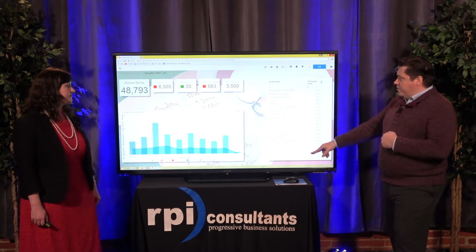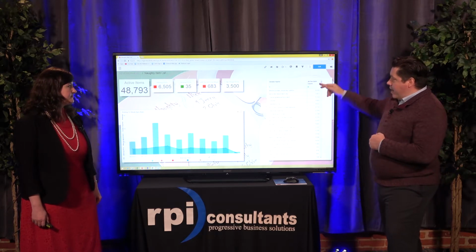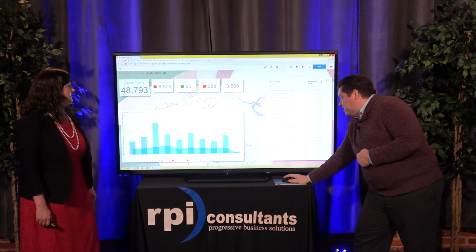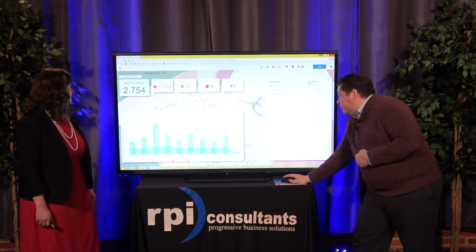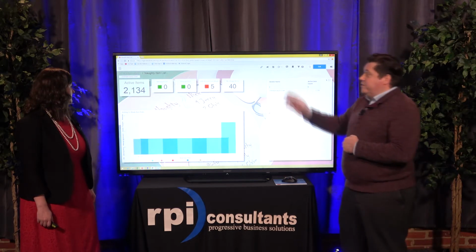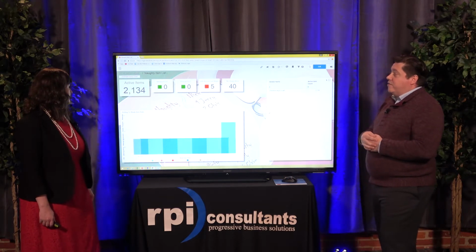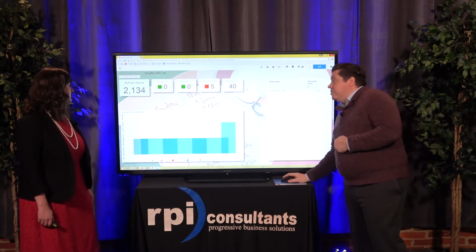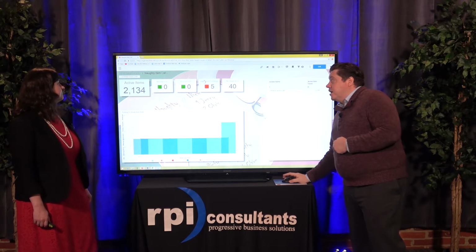So here's all of our vendor items. We can see at a glance how many active items we have. Let's just look at one of these. Let's take a look at Stryker. We'll click on this. Oops, I meant to just click on Stryker. We'll drill in, and we can see we've got 2,100 active Stryker items, no missing PO25s, no missing PO13s. We do have 5 cost messages though. Let's take a look at them.